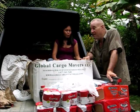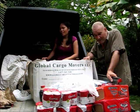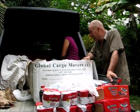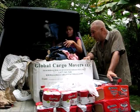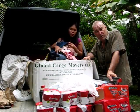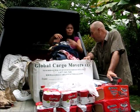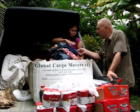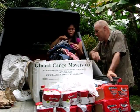Well, CC, I don't know what to say. That's absolutely fabulous stuff. Everything in there is so useful for us. The girls are going to love the clothes, and I'm sure they'll share a lot of those with their friends. This one here even comes with extra thread if you need to sew stuff up. Isn't that nice? So it matches the dress.